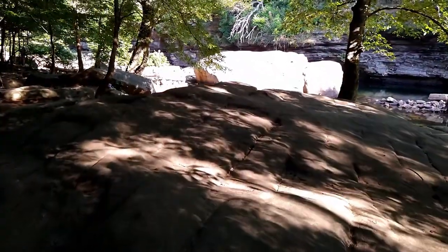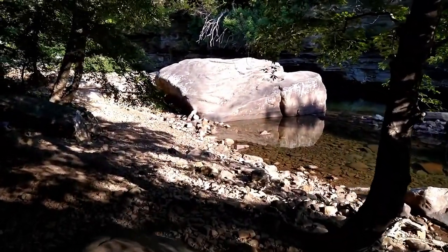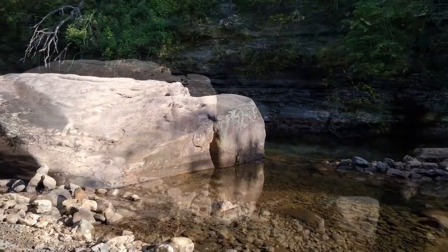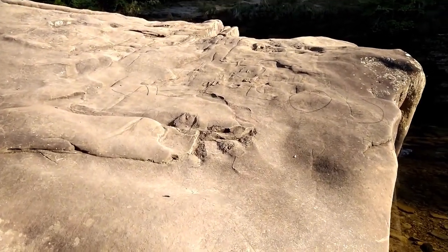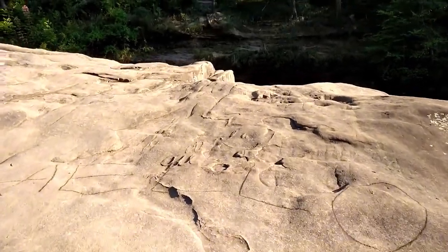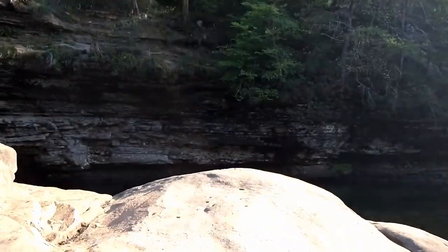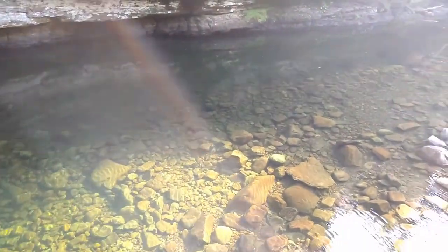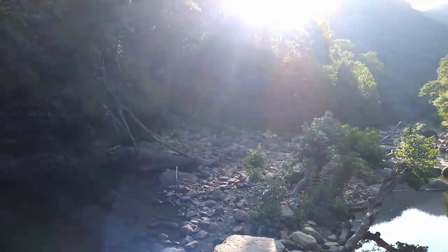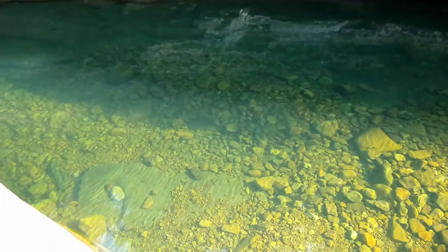I found it. I think I found the swimming hole. Wow. That's a rock. All right, we're going to climb this rock and see what we can see on the other side. Cliffs. Water is nice and clear.